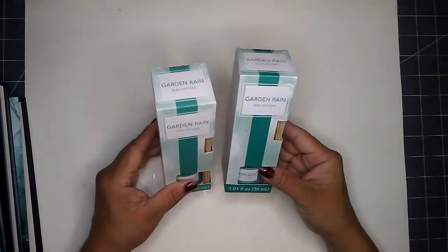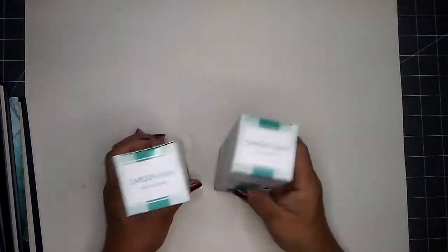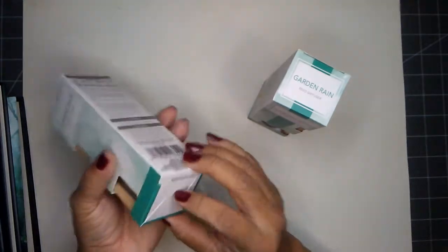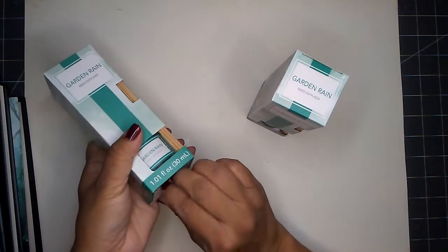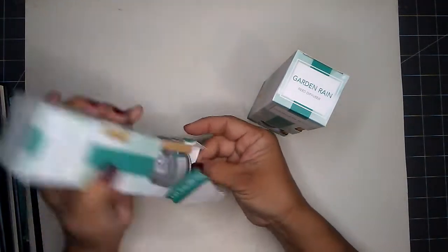And then I picked up some diffuser. I picked up the Garden Rain scent one. I picked up two because I had the chance to smell it in the store, and I like the way it smells. It has the seal on the top, but I opened it from the bottom. If you're gentle, you can put it back together very neatly. But anyways, I'm going to take mine apart.